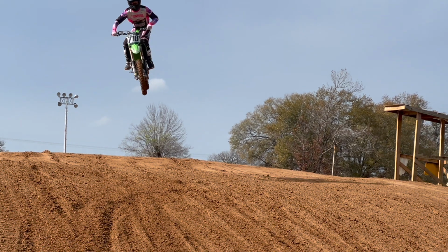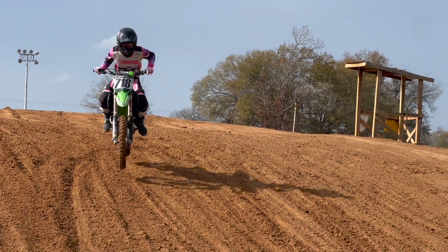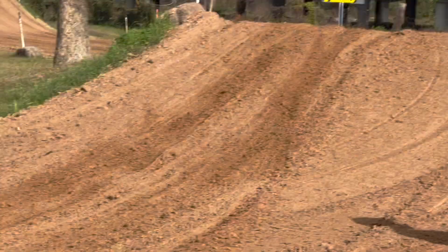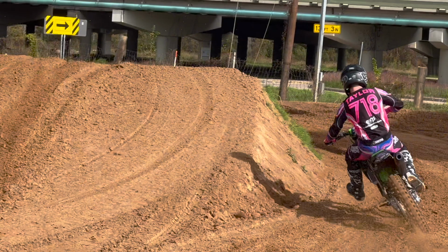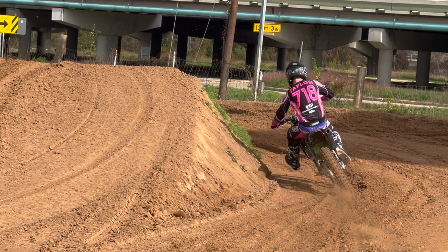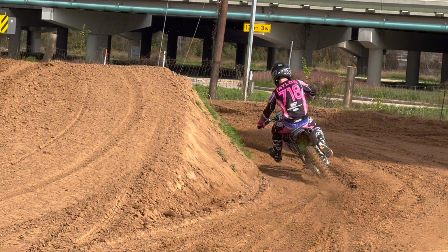Same thing here. Look, I'm jumping from the left side a little bit over to the right. Be careful doing this if you have people around you. You don't want to cross jump anybody. But you see, by doing that, it set me up to the right. And now look at the angle of my bike coming into the corner. My bike is in line with the turn. I'm not having to turn sharp. It's a sweeper turn. I'm making the turn as big as possible.